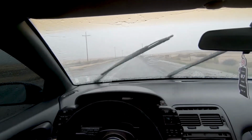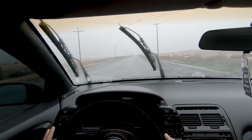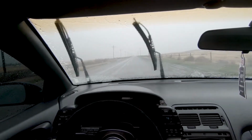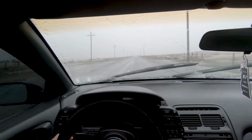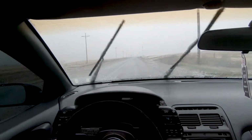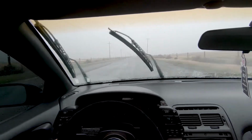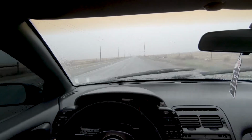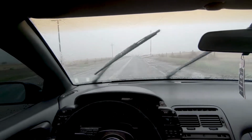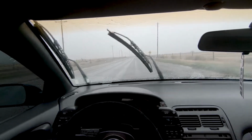Now, I didn't hear anything like coming from the intake, so let's just go ahead and cruise and see if we hear anything up top, because down low we couldn't really hear nothing, and the rain is kind of like hitting, so that kind of gets in the way too. But here we go. I don't see a difference. It does seem to boost up a little quicker, but nothing too crazy.